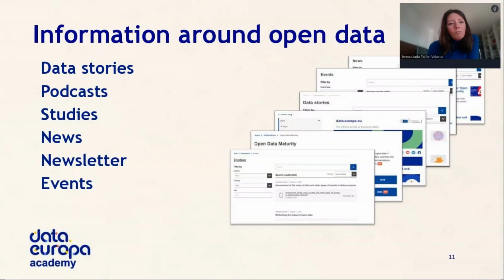And then we also have novelties, like what's happening in the open data world in general, in the data strategy as well. So we have news. Since we see that it's constantly changing and there are new events coming up, we have a news section and an event section. So they're published every year. And we also have a newsletter that we recommend you register for. It's a monthly newsletter where you can really have information on the different activities that we do.